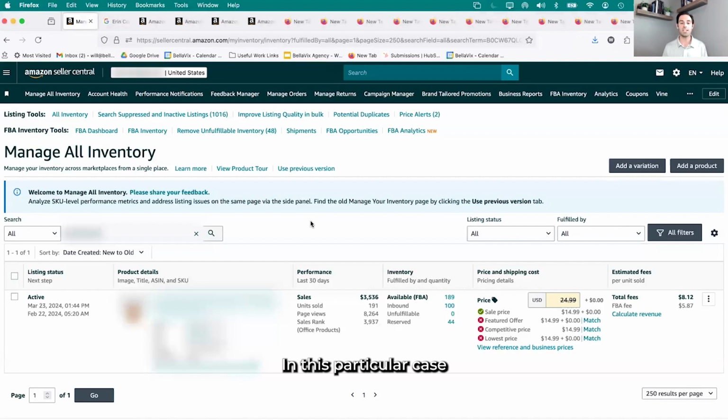In this particular case, we're working with a relatively large brand that has lots of retail distribution, and this happens. In this case specifically, Walmart is violating our MAP policy, and as a result, one of our more popular listings has been suppressed. And so the first thing I did to make this easy, so we don't have to go through like 3,000 listings, is I put the ASIN number into the search and I narrowed it down.